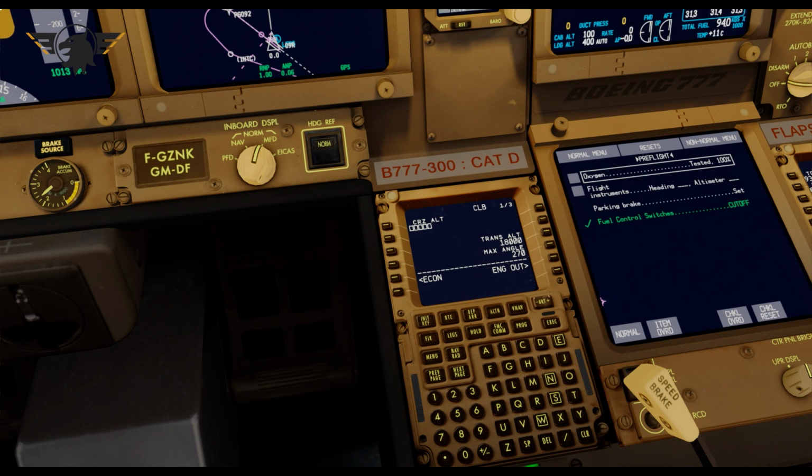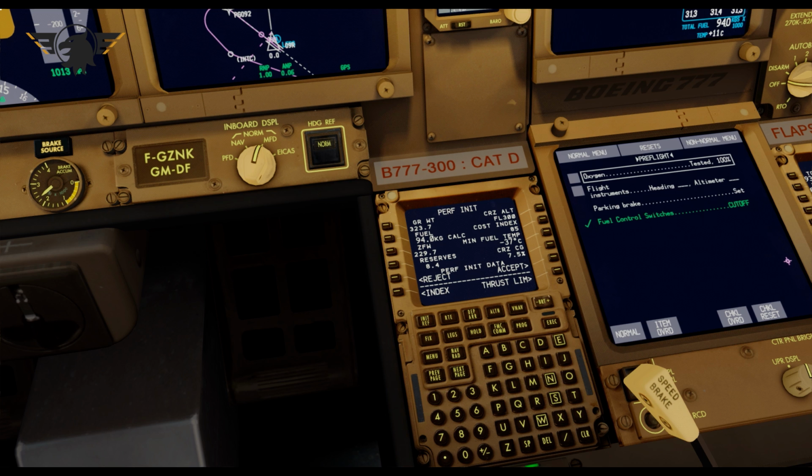VNAV page, actually no, not VNAV page, we'll go and do the performance stuff. So let's have a look at the flight plan. I think I said we were cruising at 310 initially, so that's actually wrong. So let me correct that. Oh, actually no, I need to accept it first and I'll change it. So 310 initially, like so, and 17.5 CG, like so. RVSM 0, and everything else is good. Reserves are 8.4, which tallies with what I have on the right hand side of me, and we are good there.